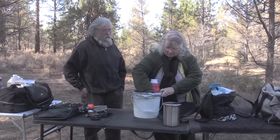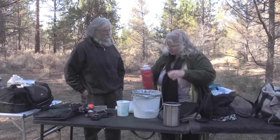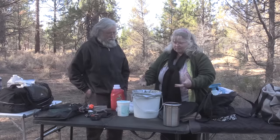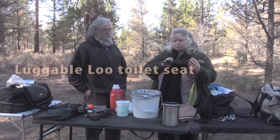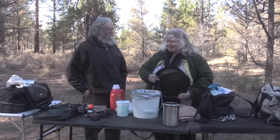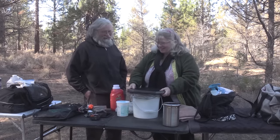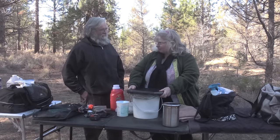Let me back up here. When everything's there, this is a luggable loo lid. It's actually kind of broken right now. I've had it 10 years. There's no secrets here, Sue Ann. It fits best on a 5-gallon bucket, but for the last 8 years it has fit on this 2-gallon bucket, and it's worked great for me.